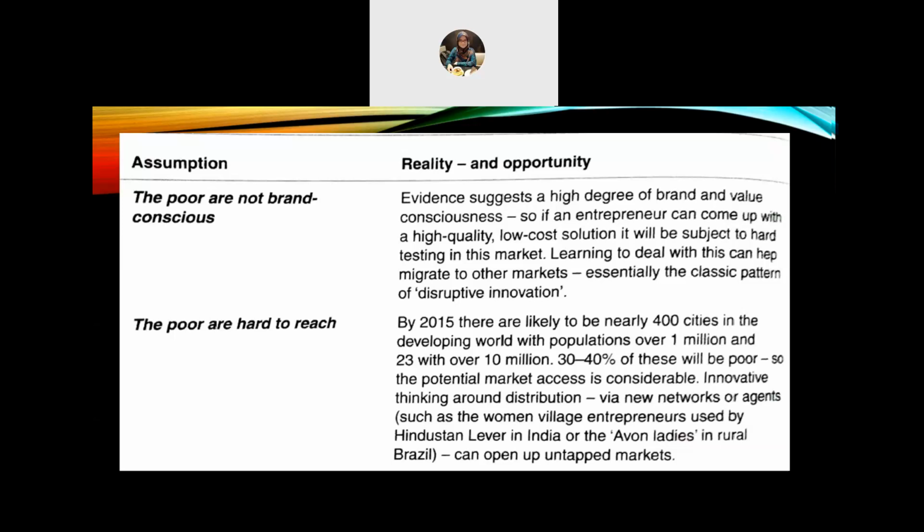The poor people are hard to reach. By 2050, there are likely to be nearly 400 cities in the developing world with populations over 1 million and 23 with over 10 million. Thirty to 40% of these will be poor, so the potential market access is considerable. Innovative thinking around distribution via new networks or agents, such as the women village entrepreneurs used by Hindustan Lever in India or the Avon ladies in rural Brazil, can open up untapped markets.